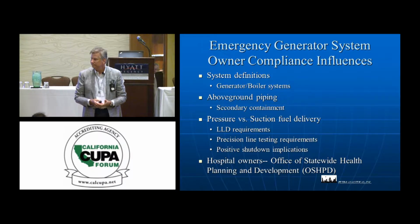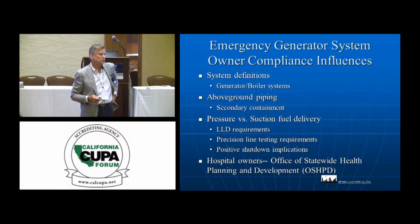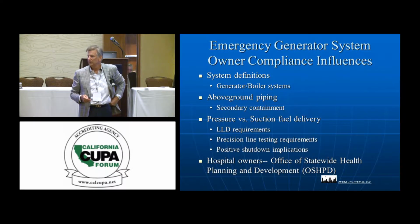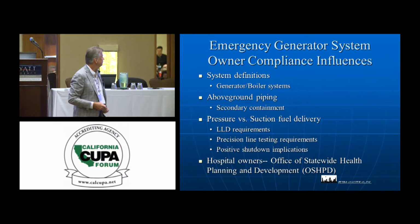PLLD exemption? Okay, so what is the definition of an emergency generator system? It's a system that stores number 2 diesel fuel solely for the purposes of running an emergency generator. So it's very easy to see then we have to treat the boiler system differently than the generator system.